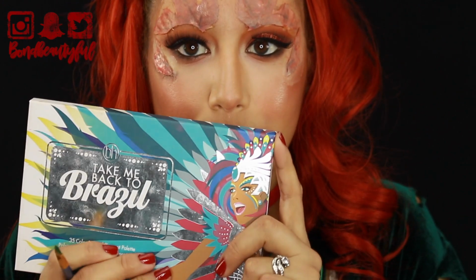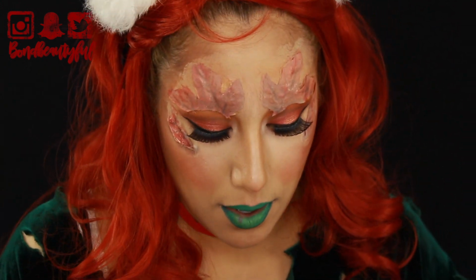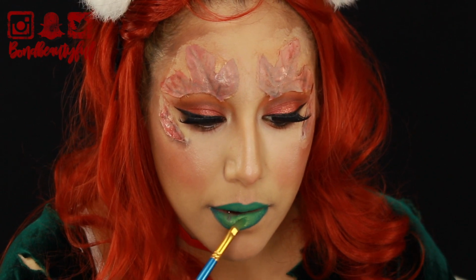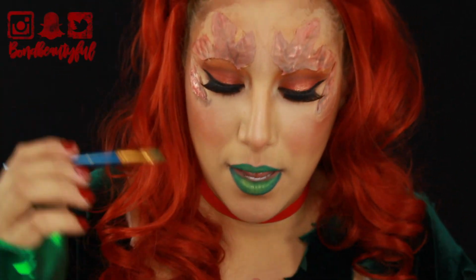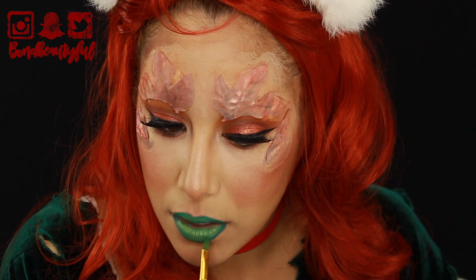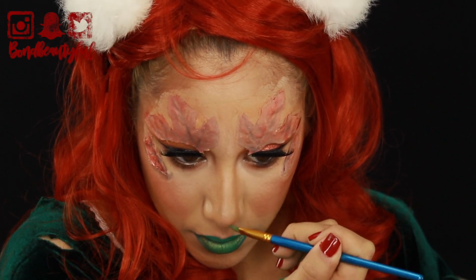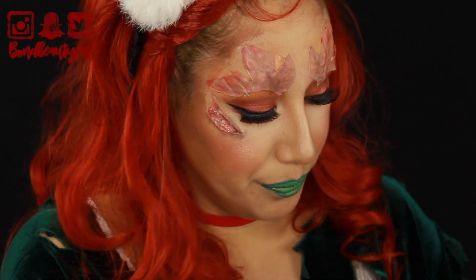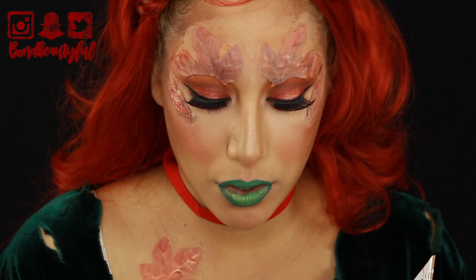Then I'm gonna take this Take Me Back to Brazil palette, and I'm actually gonna get into this green right here. It's like a yellowy green, whichever green you basically want. This one has some gold in it. I'm gonna put that. I'm even gonna add some of this gold brown right next to it onto the sides. Whatever's left on this same brush, I'm just gonna go over my contours, especially around my leaves down here. Around these leaves, I'm gonna put a little bit of that green.